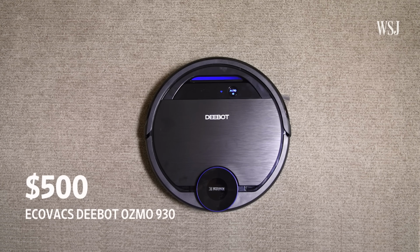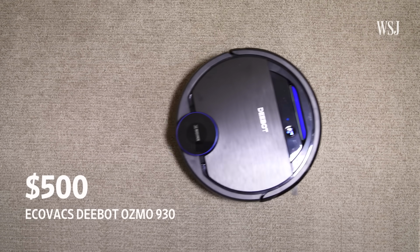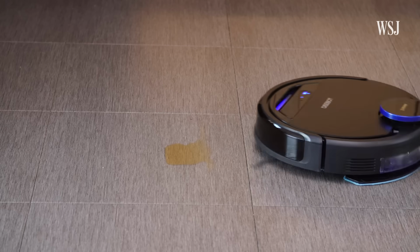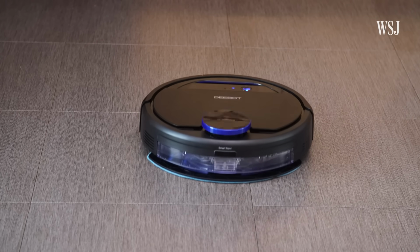Next up, we're starting to get into fancy vacuums. This thing, the ECOVACS DEEBOT OZMO 930, costs $500 and it's a vacuum, but it's also a mop. It can't be both at the same time, but if you put this pad on, it'll spray and clean and keep everything rolling for you. Take the pad off and it works like a normal vacuum.